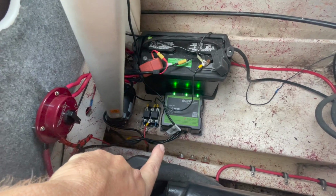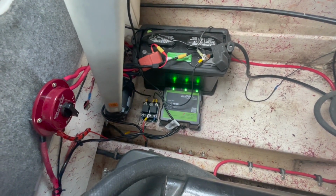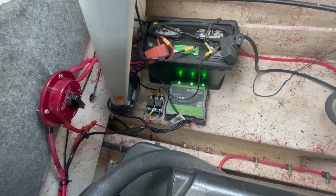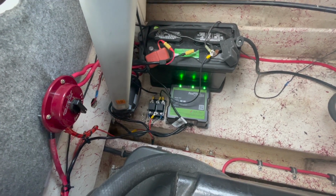We added a Real Pro Dual Pro charger. Now I've been using these for a while and I really like them. They keep my batteries charged. I can put it on kind of a trickle mode, and that way it can just sit plugged in all year round and the batteries are going to stay fresh.